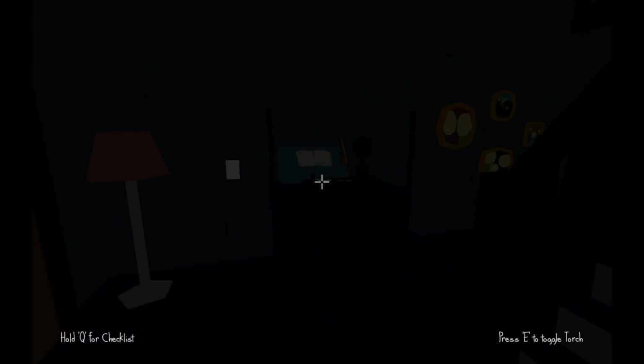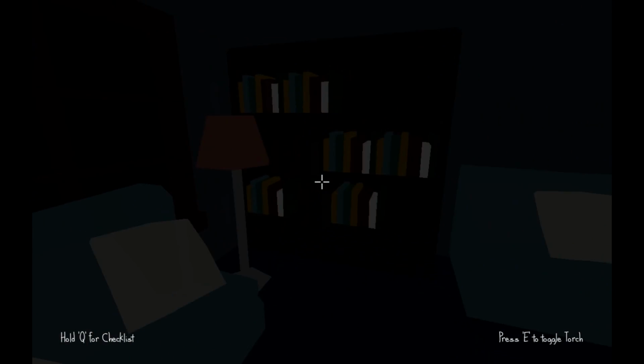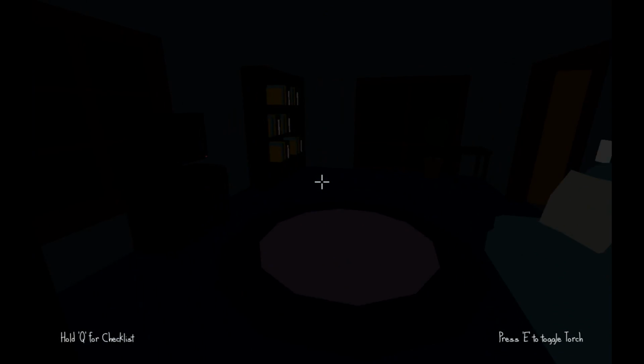Alright, the candlestick is in here. Or at least it was. Darn. Ooh, key. Yes. Let's see. There's the guitar. Where would the candlestick be now? Why would it not be?